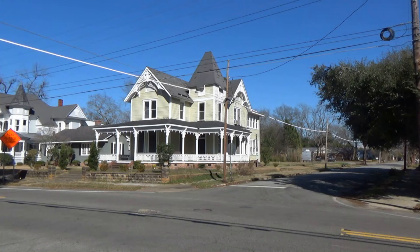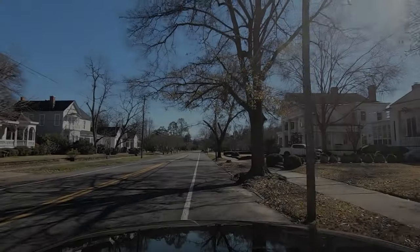This huge house was built in 1910, has 5 bedrooms, 2.5 baths, and has approximately 3,800 square feet in it.